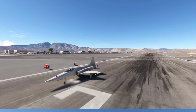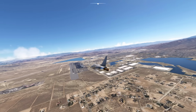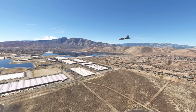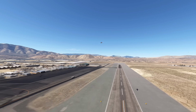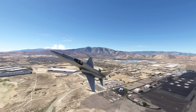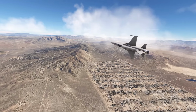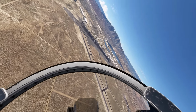The second point is regarding the speed. While a smaller wing area can contribute to agility, it may also limit the aircraft's maximum lift capabilities at lower speeds, potentially affecting takeoff and landing performance. And that's why they've made an oleo system on the front landing gear to lift the nose of the aircraft a bit to make the takeoff easier. However, the F-5 Tiger II was designed with a relatively high thrust-to-weight ratio, allowing it to maintain good performance across a range of speeds.